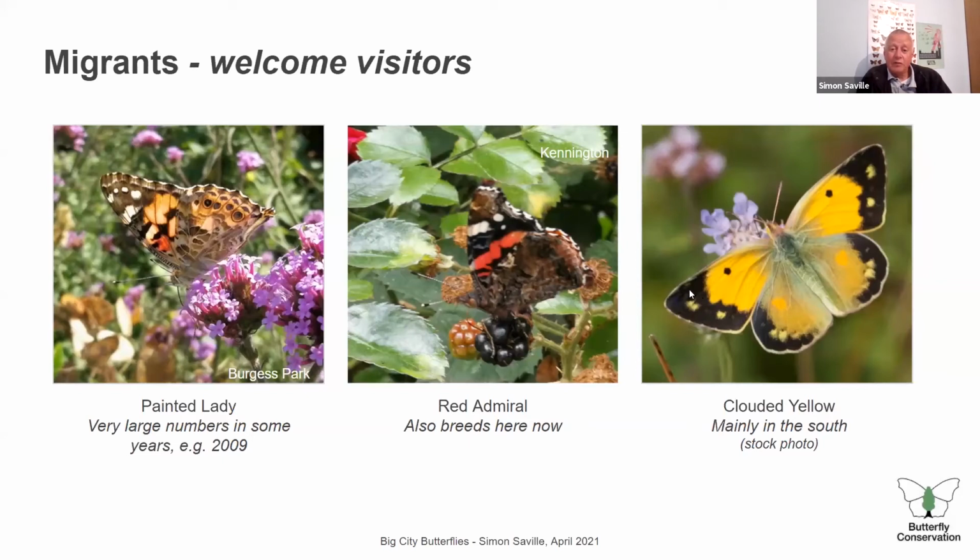And the clouded yellow is a much rarer migrant. It likes to stay in the warmer places, and you can see it down around Croydon sometimes, but rarely in the centre of London, although not unknown.